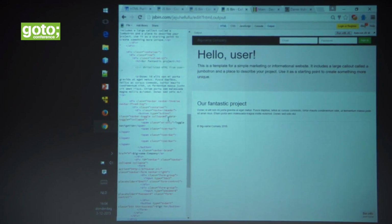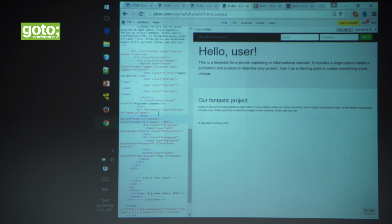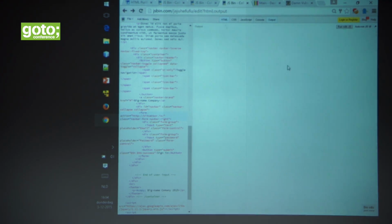If we now post this to, you can make this your web application to capture the data. And if I now put in some fake stuff, sign in, it will send this to bitsensor.io, and it means you have access to the credentials. And what we did with Indiegogo is once you post this data, we actually send you back to Indiegogo.com instantly, so you don't know that this happened in the background.